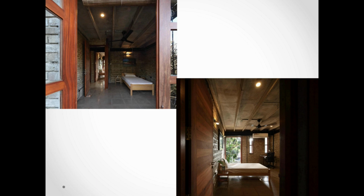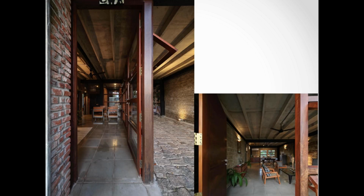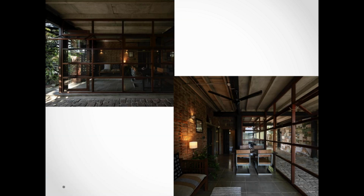And these are some images of the interiors of the building. Also we have used recycled cobblestone, rough hand cut granite for paving in the car porch area, recycled from tea estate plantations, again giving a kind of a rustic, textured, tactile quality to the small two-unit residence. These are some of the images.